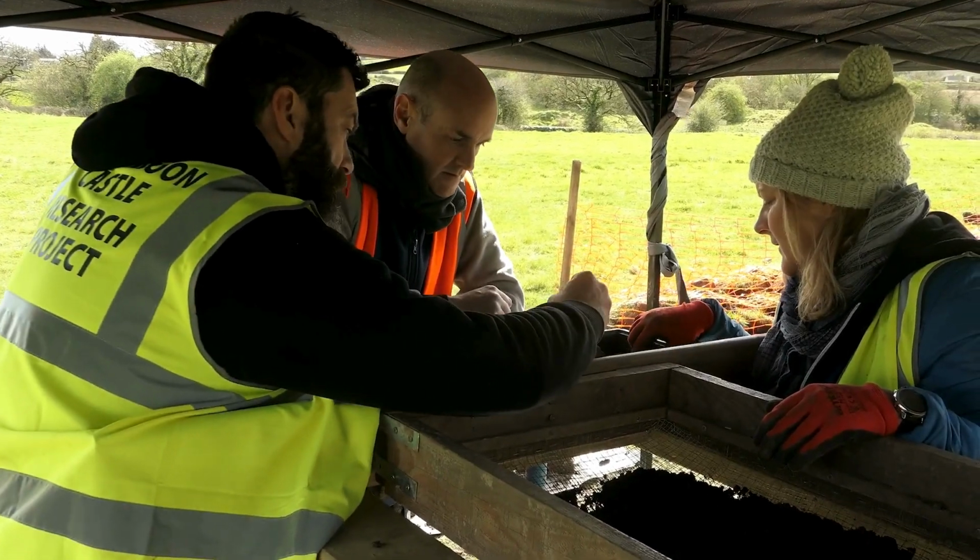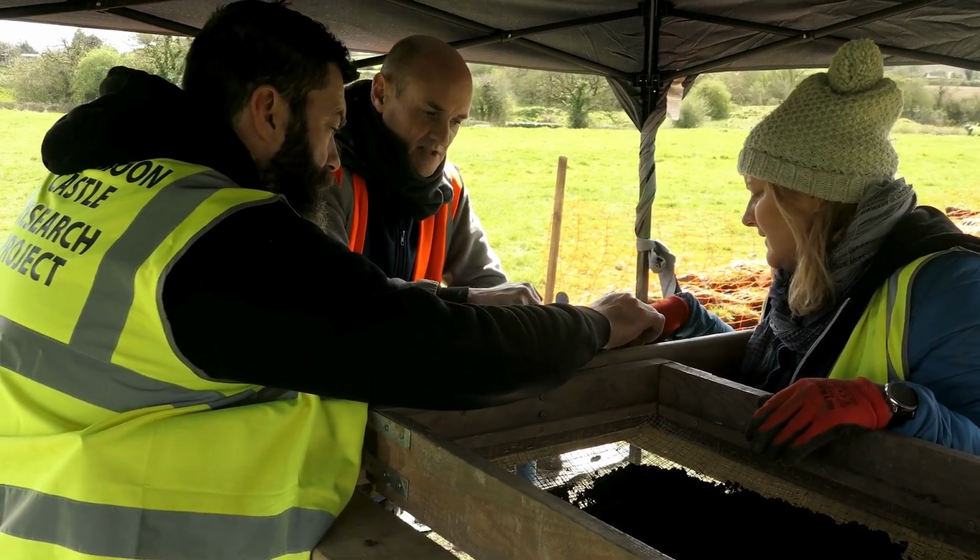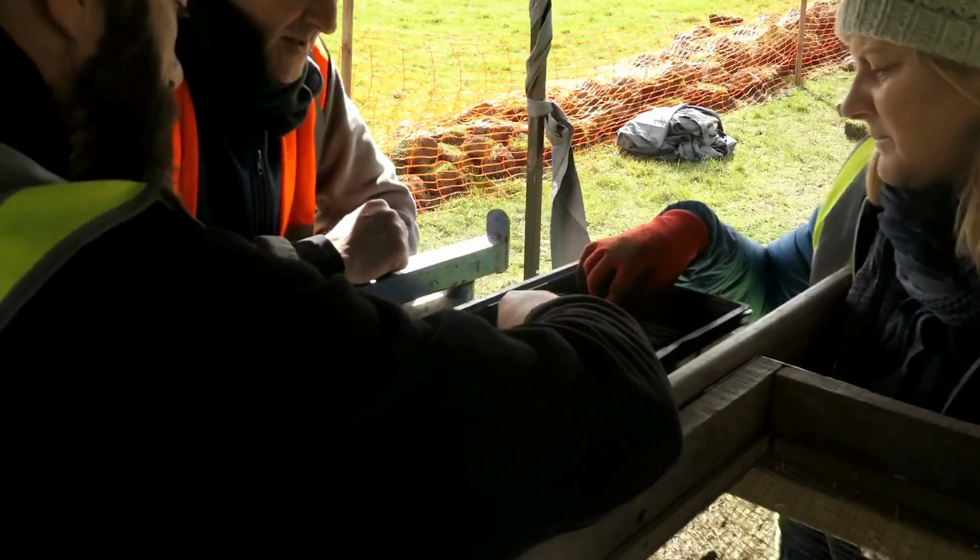Good. And that's the bone. We don't know what that is. These are all just in case things. And got another little chip of bone.